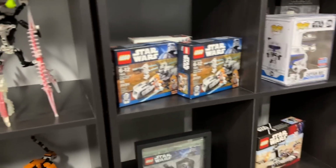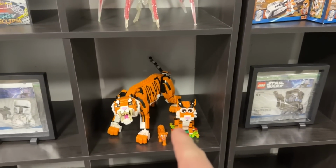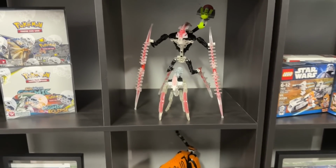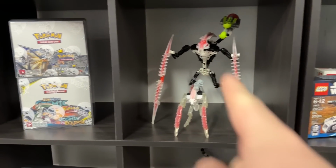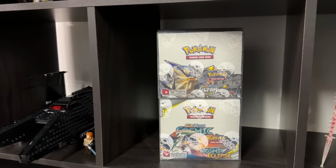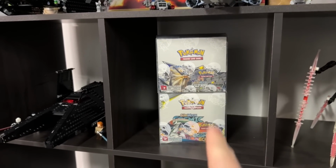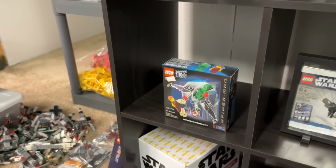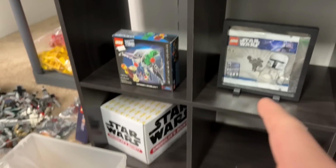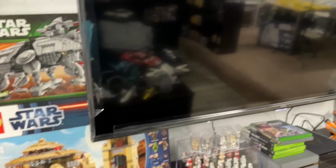Over here we have some small box battle packs, as you guys can tell. Shadow Arf. Some tigers, my favorite animal ever. My favorite Bionicle ever. I have the McDonald's toy, then the official one. Some sealed Pokemon booster boxes of some of my favorite modern day sets, which are worth like $1,000 together right there. Inquisitor Scythe over here. We have a sealed Spider-Man set, prototype Boba, and then some other stuff like that. So that is this wall pretty much right here.